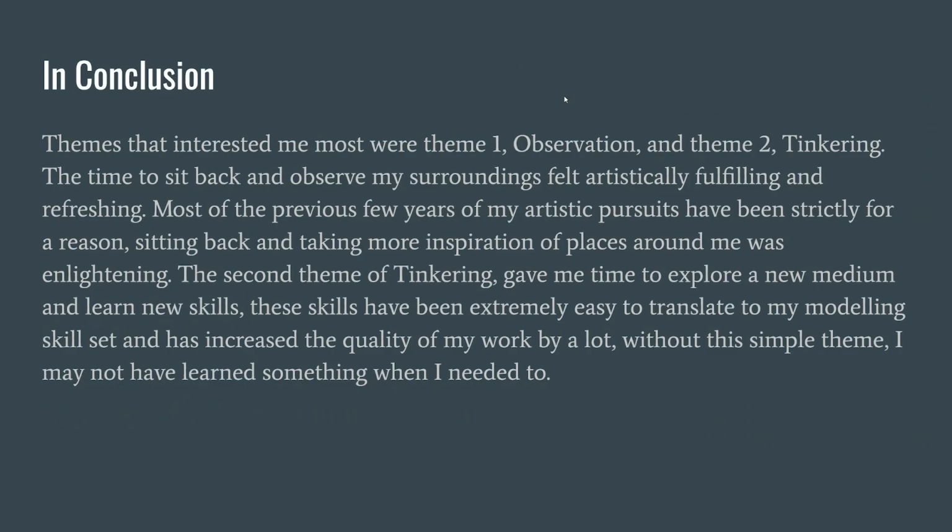In conclusion, I think my favourite themes were 1, observation, and 2, tinkering. The time to sit back and observe the surroundings, as I said, felt artistically fulfilling and refreshing, where most of my previous years have just been me making art for a reason, such as work or school or something else. It felt good to just sit back and make.